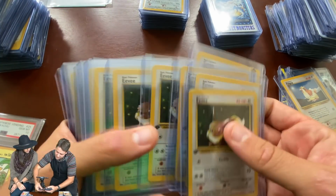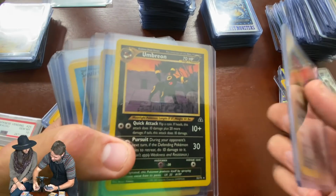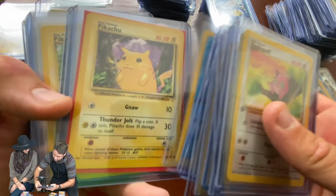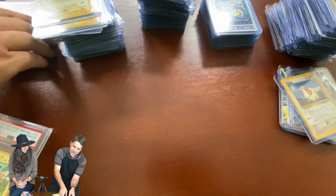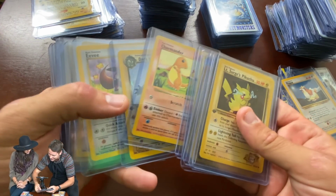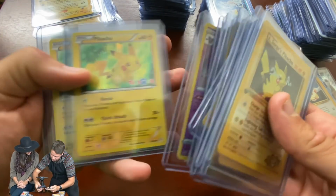More Eevee, a lot of Eevee, a lot of Meowth. Jigglypuff, first edition Umbreon. Squirtle. Pikachu. Yeah, we're going heavy on Pikachu. And last but not least, Pika. Oh, Charmander. Shadowless Charmander. Eevee. Random Gengar. Pikachu.